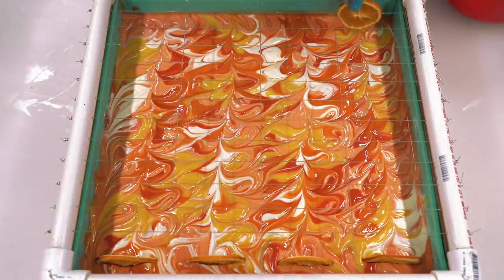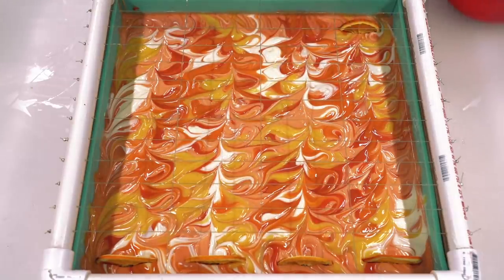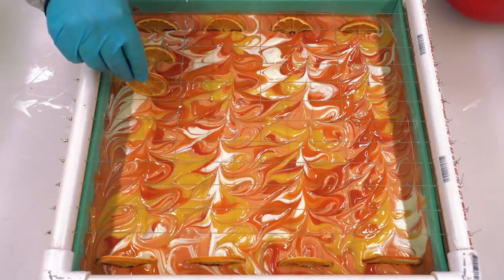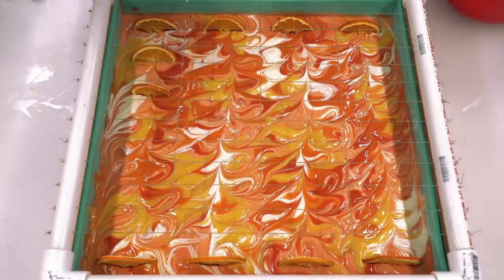A lot of soap makers use orange slices on tops of their bars because they're just a really good natural botanical additive. All right, and into the middle of all the bars they go, and then I'll take it off and put the next one in the middle.